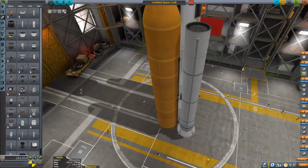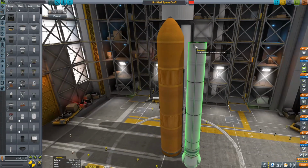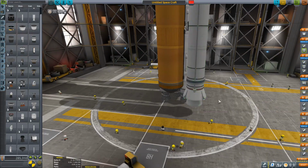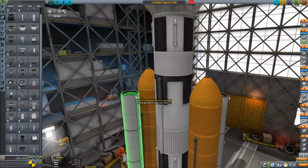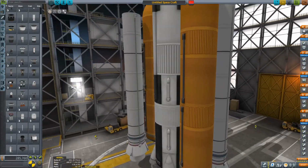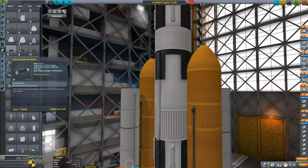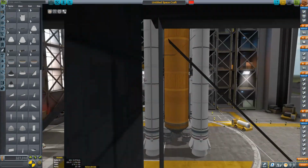That is my best attempt; this thing is such a disaster. It's three stages. The second stage has J2X engines, and the third stage also has J2X engines. That's kind of where it's similar to the Saturn V, because the J2 was featured on the Saturn V, and J2X is the upgraded version of it. So yeah, that's the deal. This thing is a 3-stage vehicle, probably to orbit.